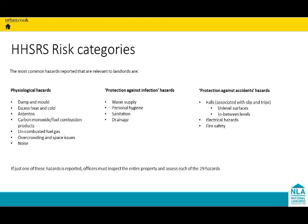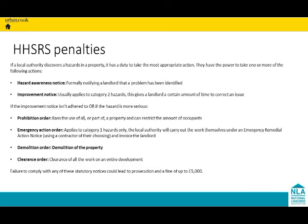Okay, back to penalties. Could you talk a bit about penalties and what the powers of the HHSRS are to enforce? Yeah, absolutely. There are various notices that they can serve on the landlord depending on what they find at fault with the property. I suppose the gentlest notice would be the improvement notice, which would normally apply to Category 2 hazards, even though it can apply to Category 1 hazards with exception, but that would be very unusual, though it has happened before. It gives a landlord a certain amount of time prescribed in the notice in order to put right the defaults as found by the local authority.